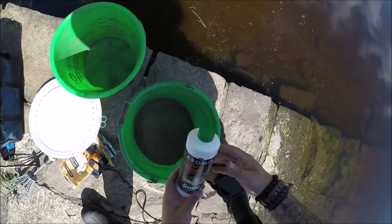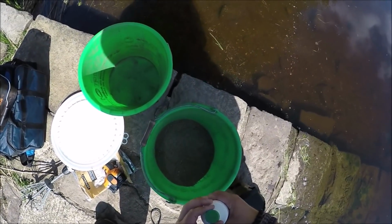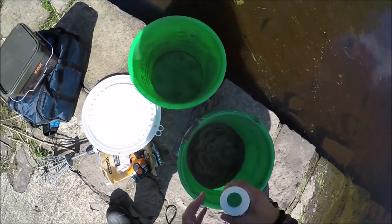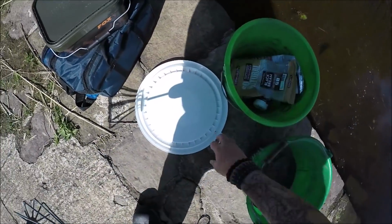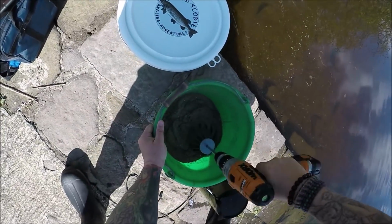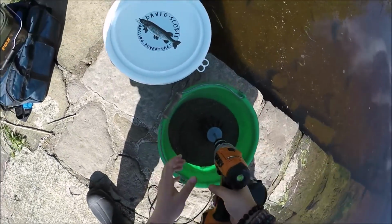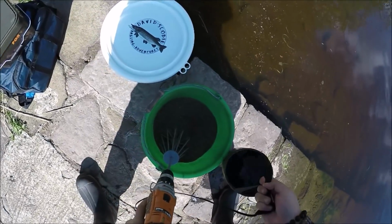Some people add this to their water. I don't do that. I just add this directly to the dry ground bait. I give it a good glug. That way it's pushed through the ground bait, and I give it some water.